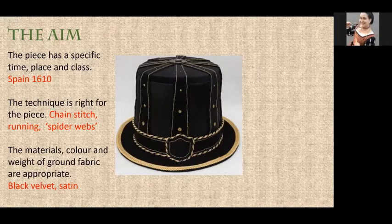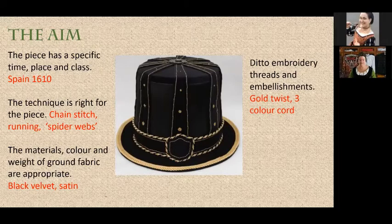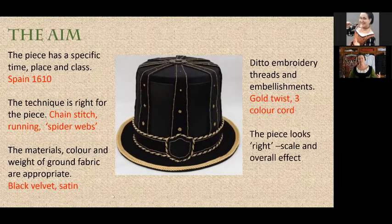This is black velvet and satin, and those were the same materials that we used in the original that I based this piece on. The same with the embroidery threads. So in this case, I've got gold twist that I've been using. And the other thing that you want is that the piece looks right overall. So the right scale, the right proportions, the right amount of embroidery in the right places, all of that is what you're aiming for.